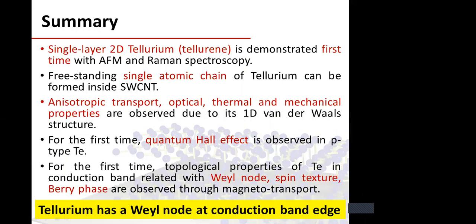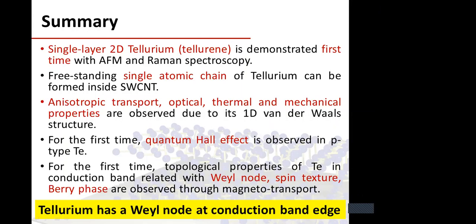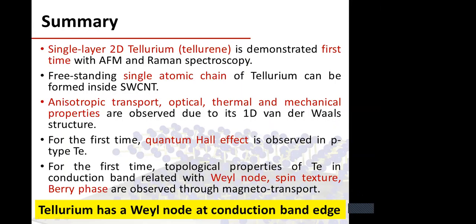Hi, Peide. You mentioned that a key difference compared to other Weyl materials is that here we have a semiconductor. On this slide, you also emphasize that the Weyl node is at the conduction band edge. That's by definition, right? This is the first semiconductor Weyl material. Almost by definition, all the others are semimetals. But you need the inversion band, right? This is different. This is the first. Yes, I understand the difference, but my real question is, what new things can this small band gap bring us compared to other semimetals?